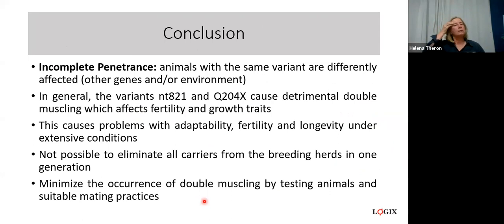So in conclusion, it's got incomplete penetrance in South Africa as well, definitely. I think we can expect that. So that means animals with the same variant are differently affected, and other genes may play a role, or the environment may play a role. But in general, both variants, NT021 and Q204X, cause detrimental double muscling, and it affects fertility and growth traits. And this could cause problems with adaptability, fertility, longevity, especially under extensive conditions. If you want easy care cattle, this is probably not the way to go.